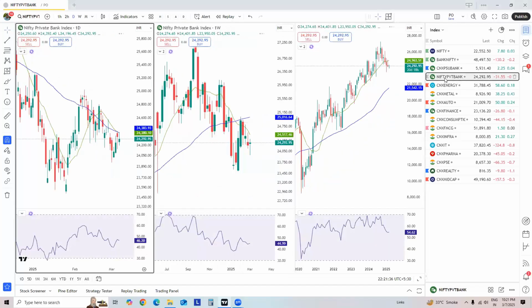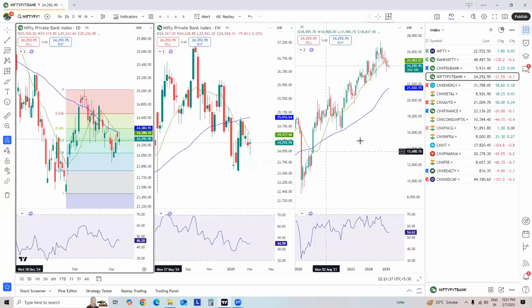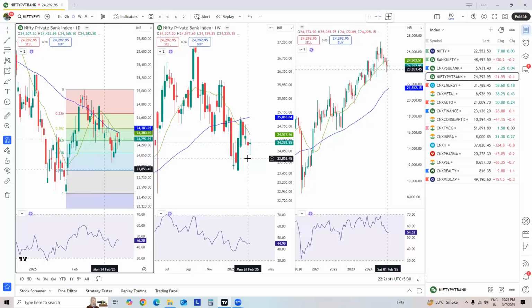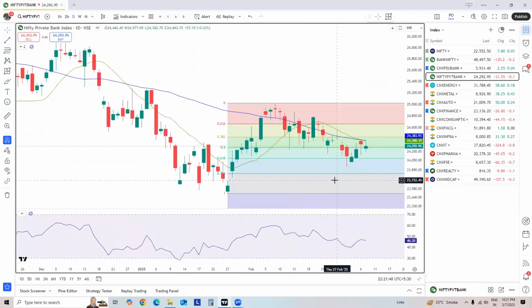Now going ahead with the private banking sector. According to me, the trend is flat in the monthly time frame chart. The trend is down in the weekly time frame chart, and it is similar in the daily time frame chart, but there is no momentum.